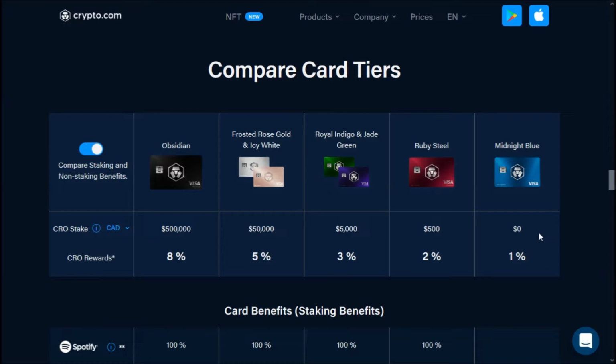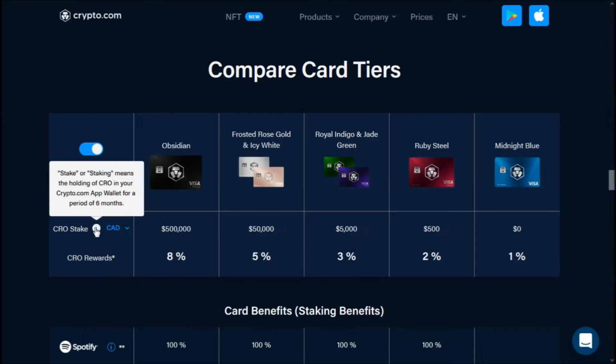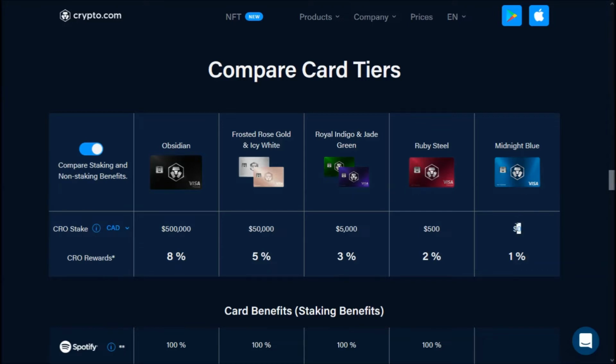Okay, so for the first tier, you don't need to have any CRO being staked. Essentially, your CRO will not be frozen, but it will be staked. If you guys don't know what staking is, pretty much it will just be there and you have to keep it on the platform for a specific amount of time. Now, with the CRO stake, like I said, if you click on this below, it says stake or staking means the holding of CRO in your Crypto.com app wallet for a period of 6 months. So with the Midnight Blue card, the lowest tier, you don't have to stake anything.